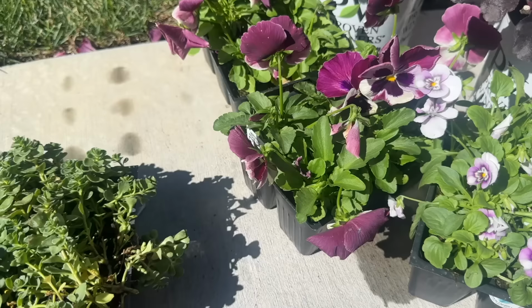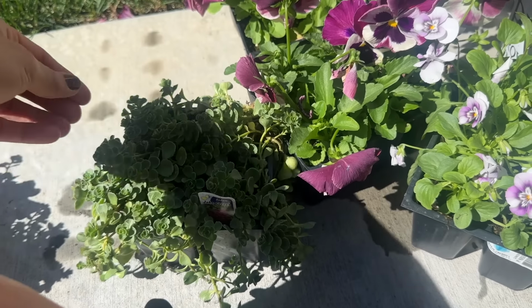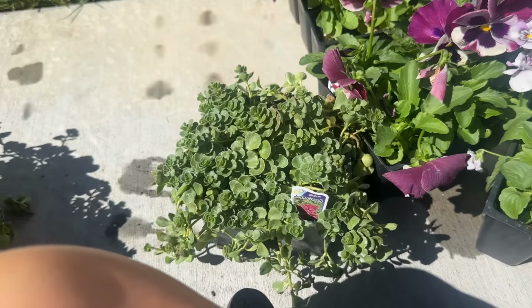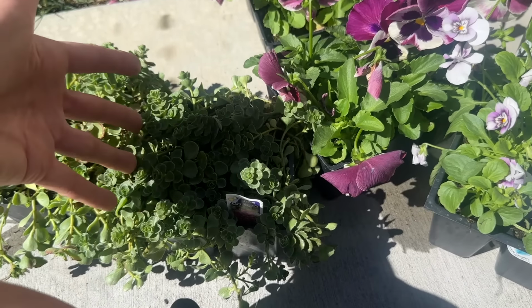And then I wanted some dark green, and sedum is also a great choice for foliage that's going to last all winter. So I picked this John Creech sedum, and it's really cute. There's also a purple one that I really liked, but I like this bright green, so I'll put that in there too.